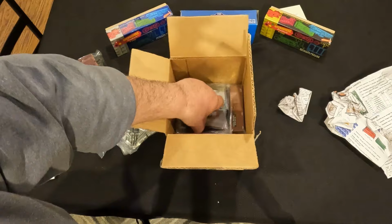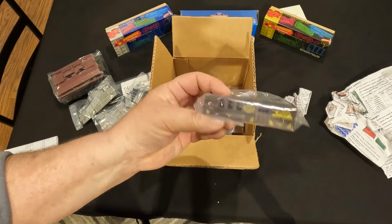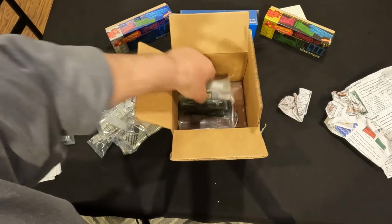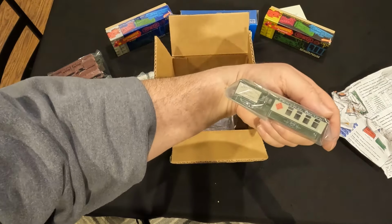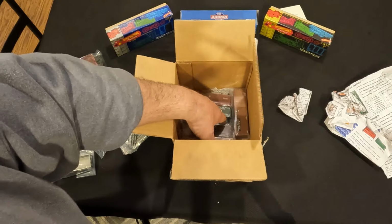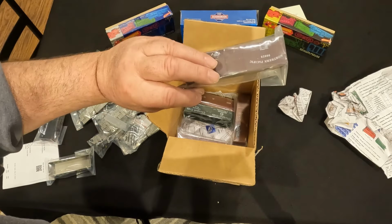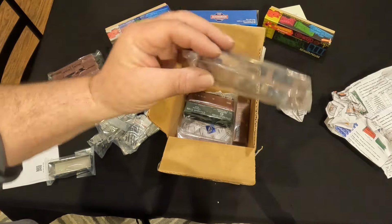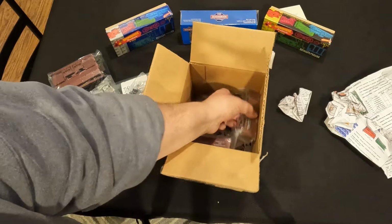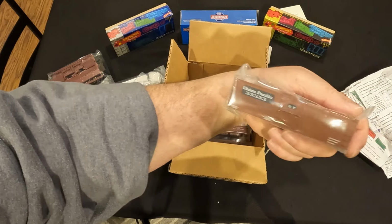Moving on. That's one of our drover style cabooses. Another one. We'll be opening that up. That's a Northern Pacific boxcar. Union Pacific boxcar.